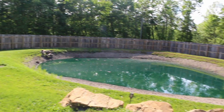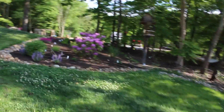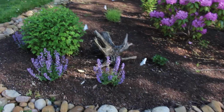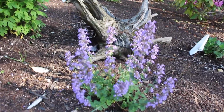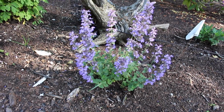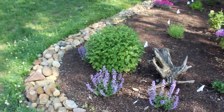Down here we have our pond, which is kind of covered with pollen right now. Hard to avoid because spring weather, lots of pollen. Lots and lots and lots of pollen. Here I have Cat's Pajamas nepeta. I'm not sure what this is, it's not a bee, but I'm not sure what it is. These love these flowers. I don't know if it's a moth or something.